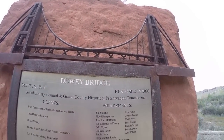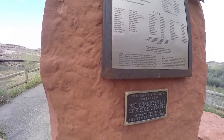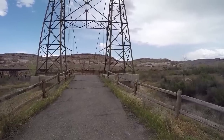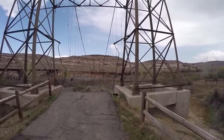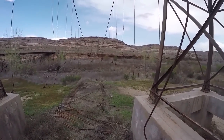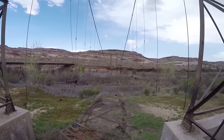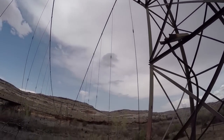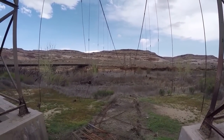Dewey Bridge, built in 1916, restored in 2000. Again, like I said, the other day when I filmed from the other side, we were driving through, rumor has it fireworks were set off and burned all of the wood. So that's why there still is no bridge, even though this was recently restored. I think it would be neat if they restored it again, because like I said, this is the first official bridge across the Colorado River here in Utah. So a lot of history.